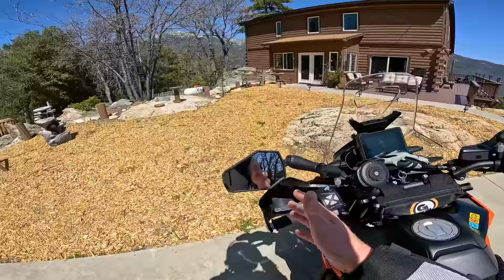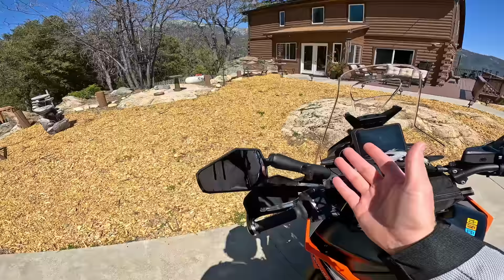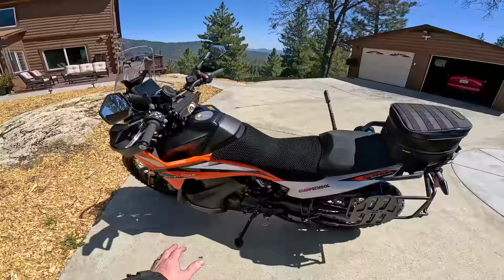The double take mirrors are very clear and I appreciate that. And also they have a better view and they fold and everything. So if you crash, they just fold in. Still got the stock windshield, the stock handguards. So that's about it. I guess there's not too much.